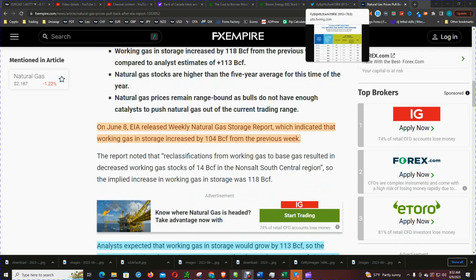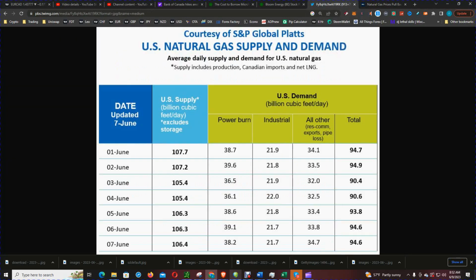Not surprising if you look at the U.S. natural gas supply and demand. What we can see for the last several days is that we produced a little over 100 billion cubic feet per day, but the demand was a little under 100 billion cubic feet per day. So that's a difference of, say, roughly 10. So we're producing an additional 10 billion cubic feet per day for the last 7 days.